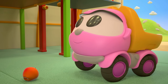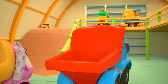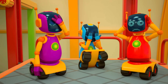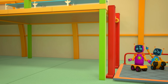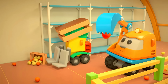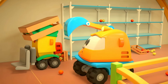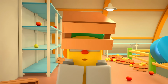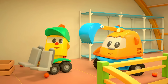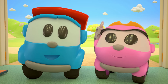Hello. Some of your apples have fallen. Do you need help? They do, Leo. You've got to put the boxes of apples at the very top. You'll need a really big forklift for that. Lifty and Scoop can't manage by themselves. It can't be done without a forklift. Okay, let's go and make one.